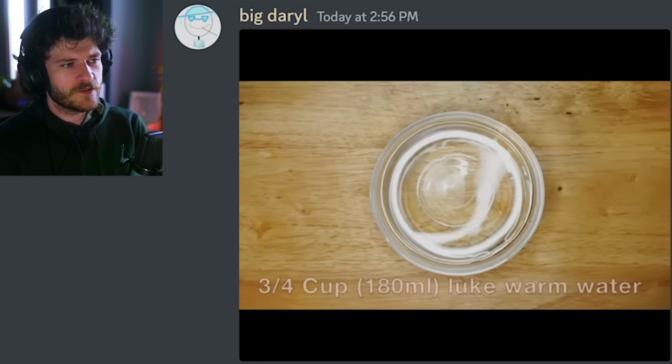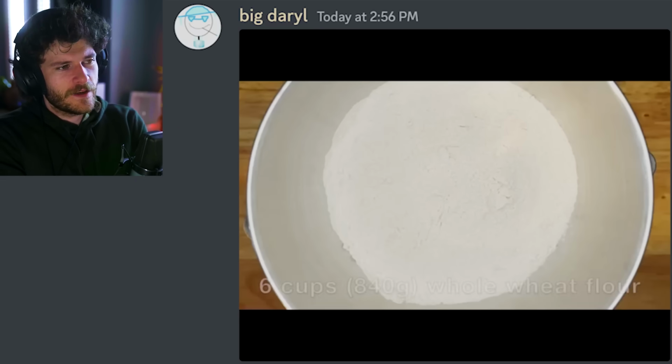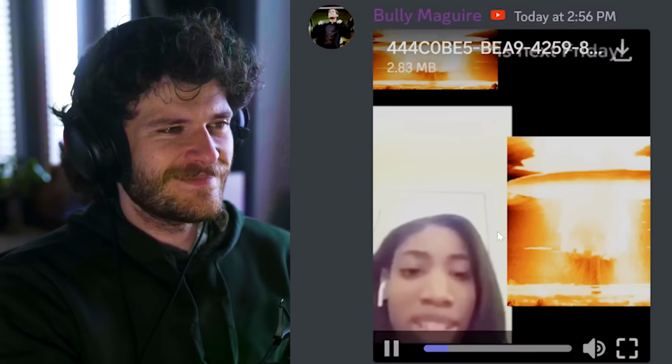I'm using a whole wheat sourdough, but you can also just use a normal plain flour sourdough. I had my own starter for almost three years. Three-quarters of a cup or 180 milliliters of water. Four tablespoons or 80 grams of honey. Six cups or 840 grams of whole wheat flour. Something's gonna go wrong. Waiting. And I knew it. I knew it. Can you believe it, guys? I get it. I understand it. That's a funny one. Pretty good.